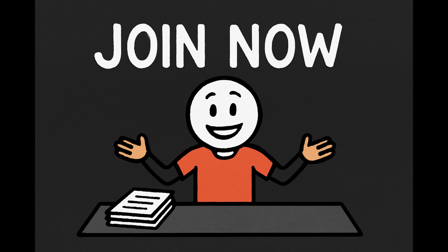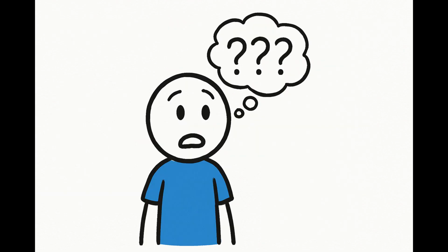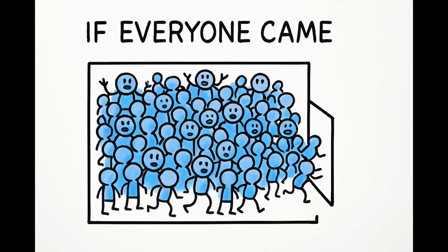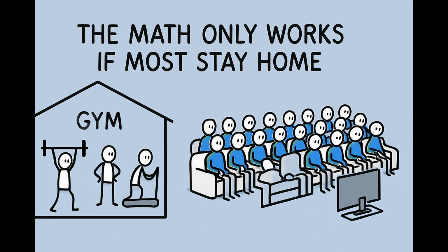The gym needs you to sign up. It is counting on you not to come. Here is why. A typical large commercial gym holds a few hundred people at a time. These chains typically enroll several thousand members per location. If every member showed up on the same day, the gym would not function. The math only works because most members stay home.